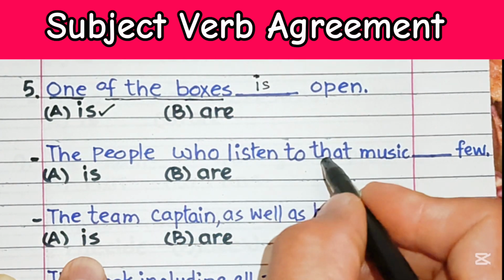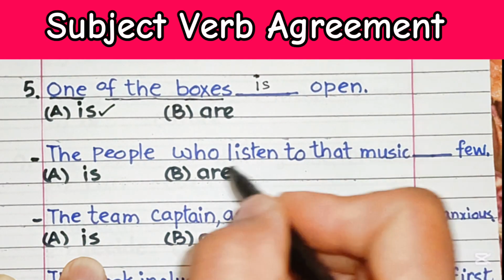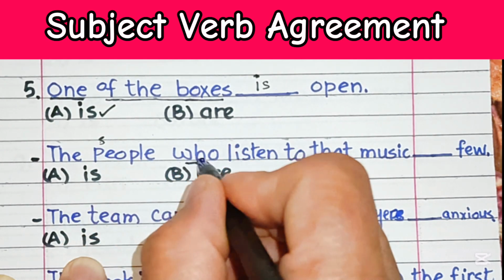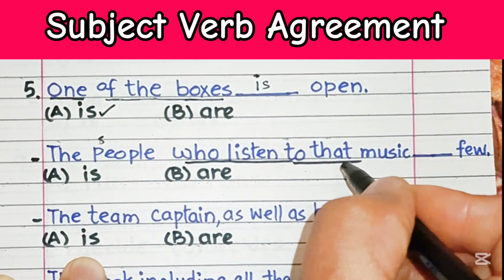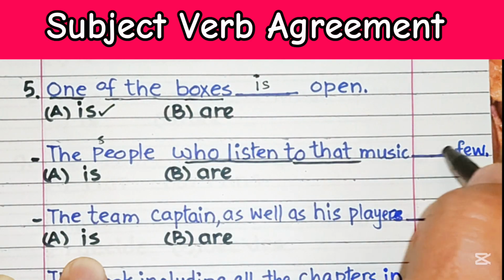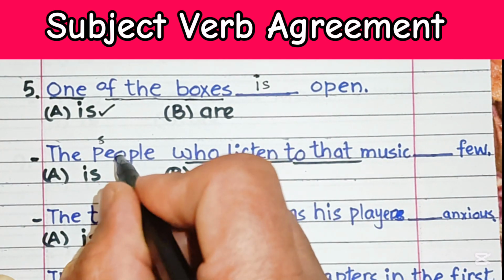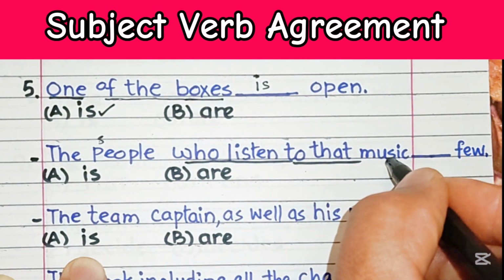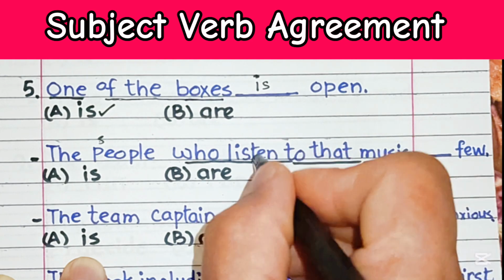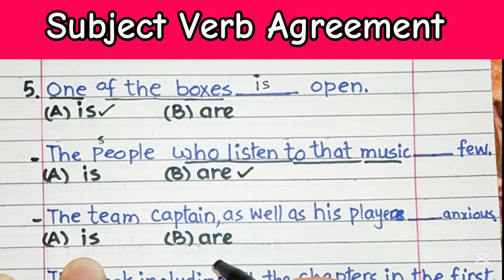The people who listen to that music is or are few. So over here the subject is the people, and the rest is a clause that has nothing to do with the agreement. So the people are few, and the option will be are. Why? It is going to agree with the subject, the people. Music has nothing to do with the agreement, so this clause is not to be considered. The people are few. So this are is the correct option.